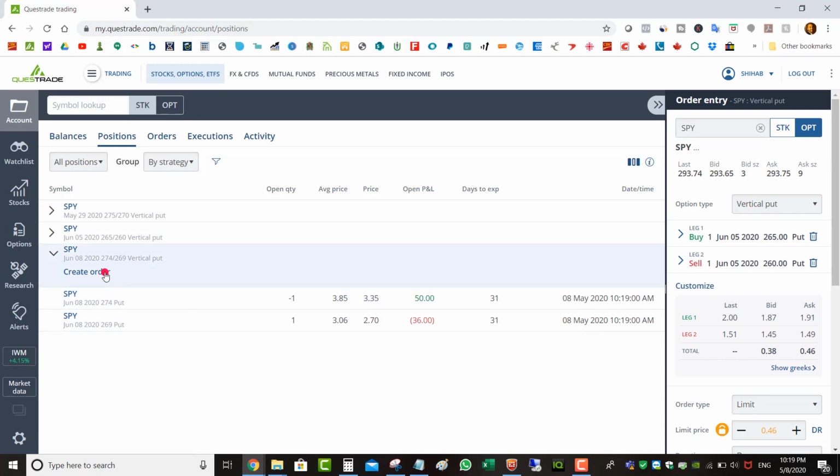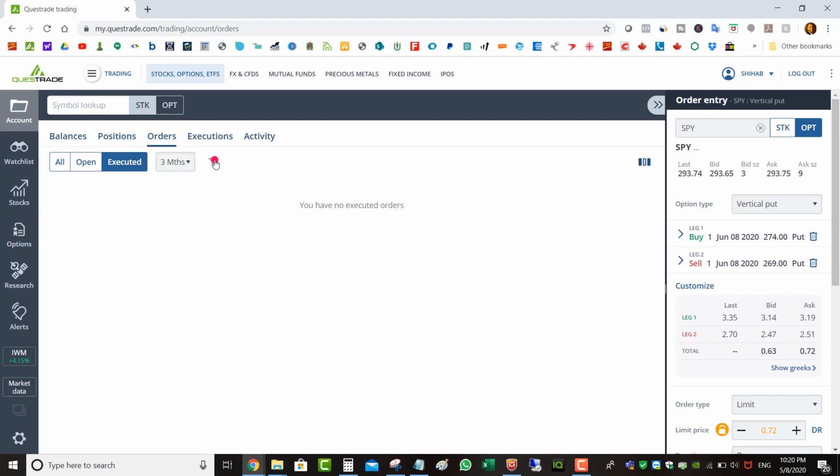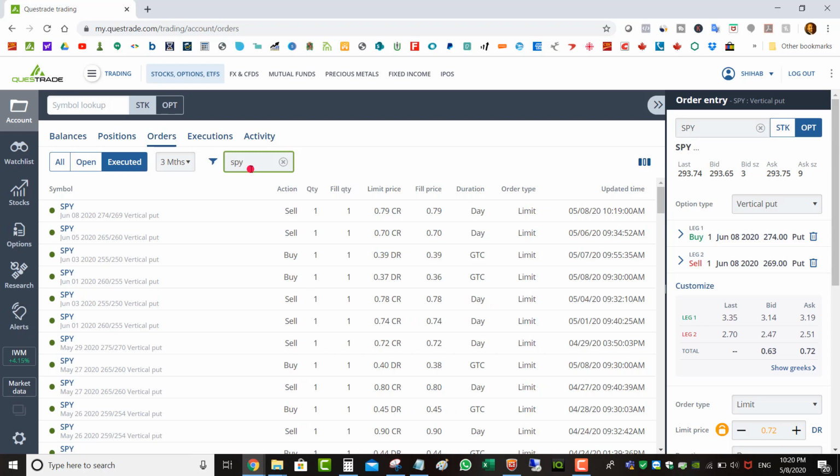So I opened it for 79 cents. As you can see, it's trading right now for somewhere around 69 cents. So it's already showing a $10 profit. Now, if I go to my orders and execute it, you can see that I've closed a bunch of SPY put spreads this week. Actually, 3 of them were closed this week, 2 of them today only. Because the market keeps going up for ridiculous reasons, these SPY put spreads are working very well.